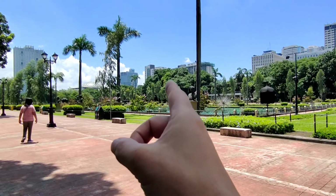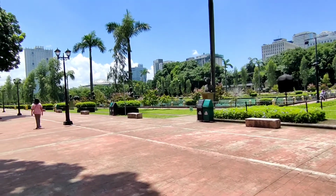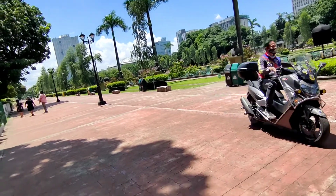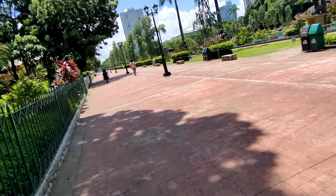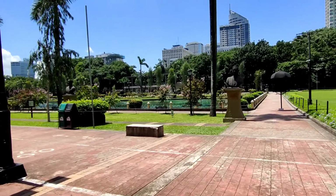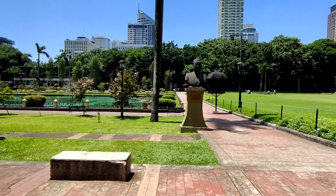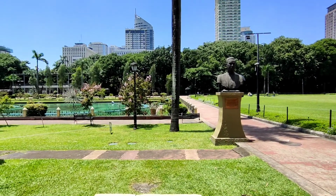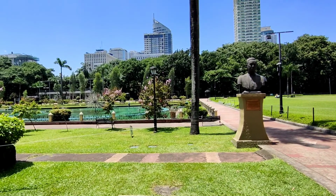And guys, over there is the fountain, and I think in the evening, starting from 6 p.m. till maybe 10 or something, there is a dancing fountain water show over there, or maybe already at 5 until 10, I guess. I'm not sure. But if you're here and you have a chance to come to Rizal Park, Luneta Park, and see the fountain in action, yeah, you really should do that.